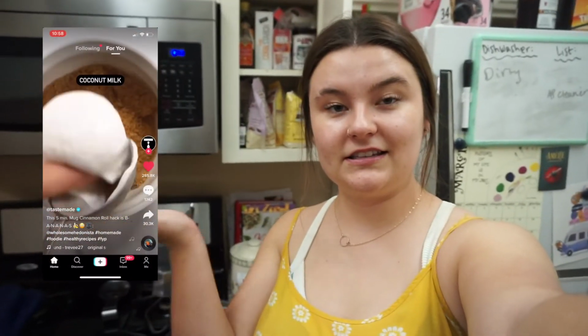And then she puts in this glob of what she says is coconut milk. But to me, coconut milk is a liquid. So also a lot of the comments on the TikTok are confused. So I took my best guess and bought some condensed regular milk because it seems like that would be the consistency. Could be very wrong, but we'll see what happens. It's part of the journey.